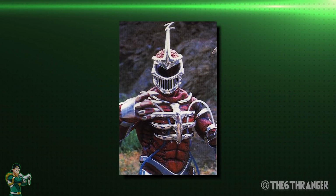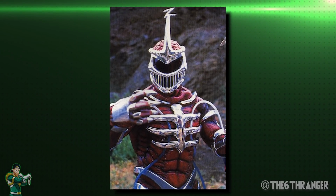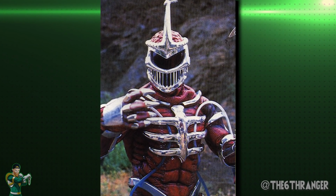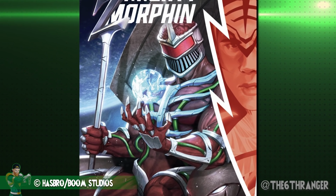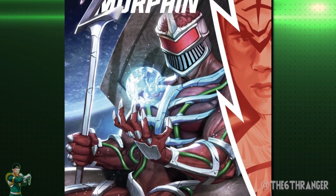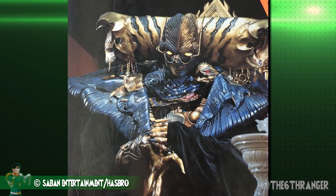Lord Zed was definitely aware of this, which led Rita Repulsa to remark, he tried to get the Zeo Crystal once, and look what happened to Zeddy's face. Again, this is something that the comics have touched on in recent issues, and it's been quite the twist. Anyway, knowing that Master Vile had plans for the crystal, Zordon asked the Rangers to acquire and destroy it.